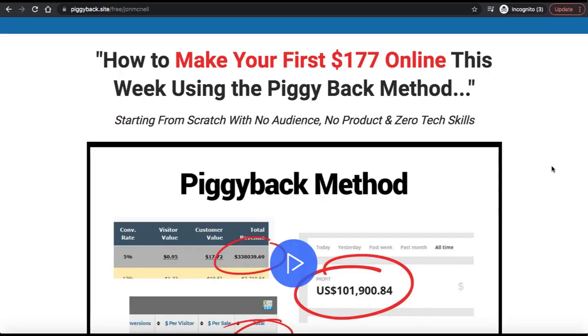All right, guys, so I'm going to jump right into here, and I'm going to show you this funnel and why I feel like it's a very high converting funnel, why I feel like you can get high opt-ins. It's very sleek and slick, and I won't show you the entire funnel because you're going to be able to experience it for yourself and make your own opinion. But I just wanted to point out a few things.